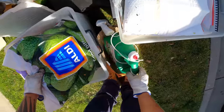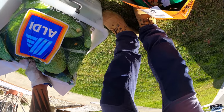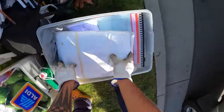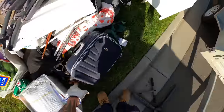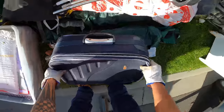What's this one? Pest oil, ready to use. What's in it? Don't know. Might be toxic. I'll leave that one. No. Oh, this bag. Feels heavy. More folders. Okay.